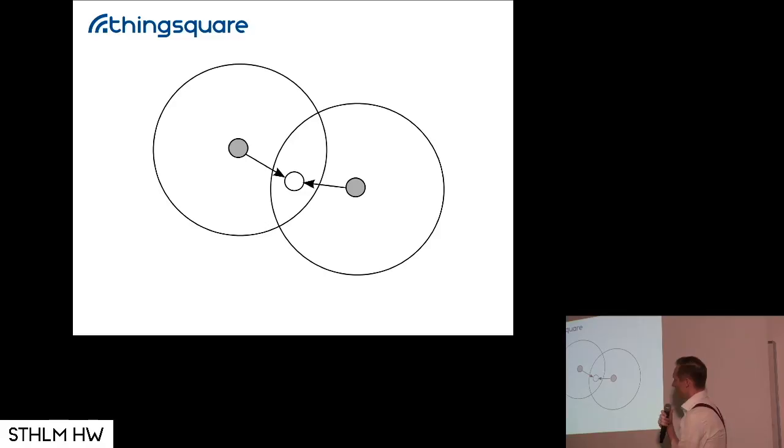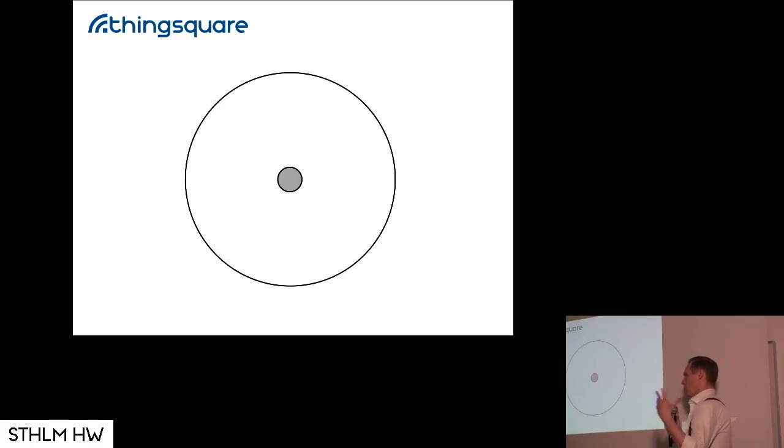The hidden terminal problem is that you have two devices that want to transmit to a device in the middle. These circles represent an ideal view of how far they can transmit. So both of the devices will try to reach this one, but the result is that they will not hear each other, so they will just interfere with each other, and the result is that the third one doesn't get anything, and it's just a waste of RF bandwidth and power.